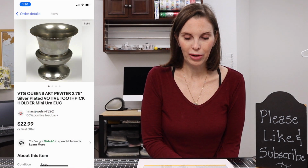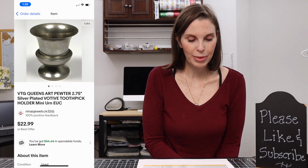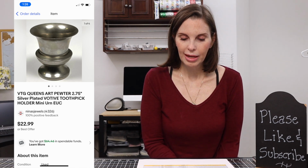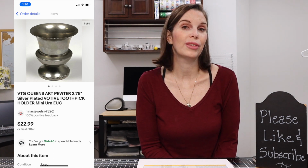We had gotten this from a friend who was downsizing from her home into a smaller townhome, and she gave us her entire pewter collection to sell. This came from that. So we had no cost associated with it, and this item sold for $20 even on best offer.